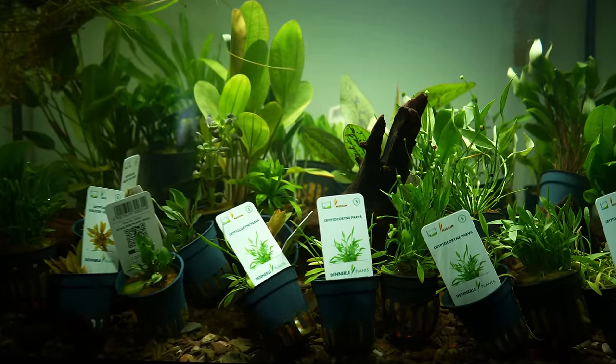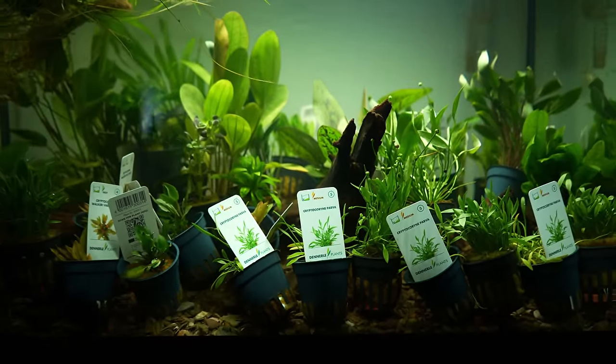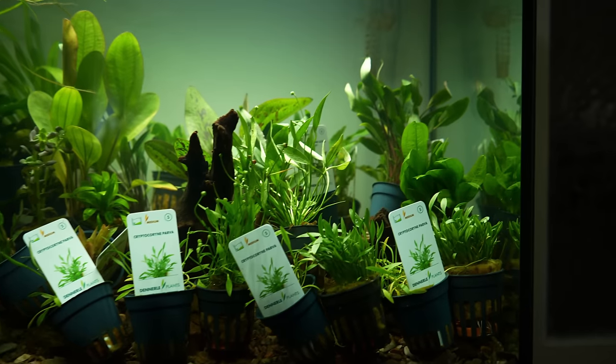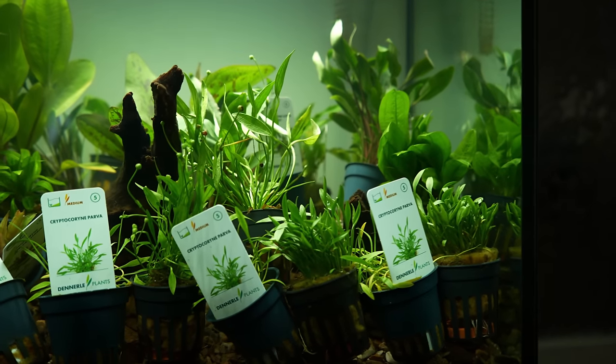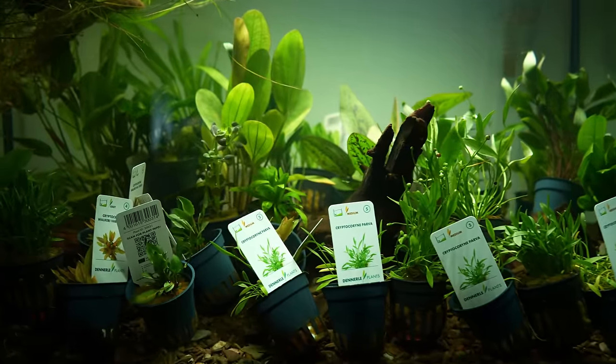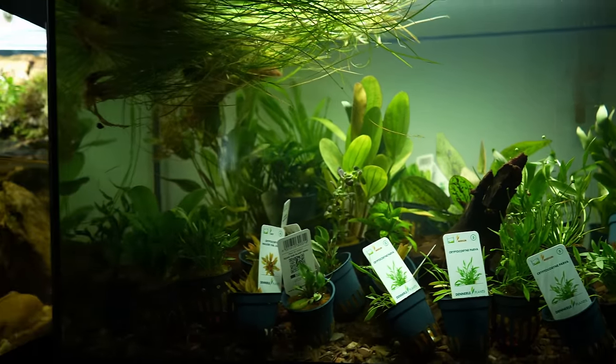I've just received a big shipment from Dennerle Plants. Now this one was actually lost by UPS. So the plants were in the box for a whole week. So I was kind of afraid that they would look very bad, but they still look healthy, they still look good. So let's take the ones out that I need. So definitely some of the crypts. We have some Anubias in here as well. Let's take them out, let's clean them up, start planting.